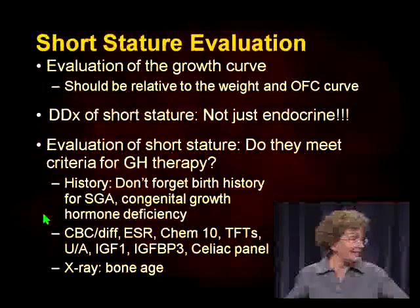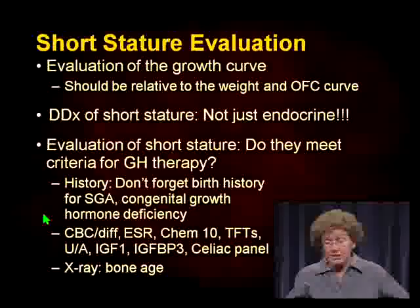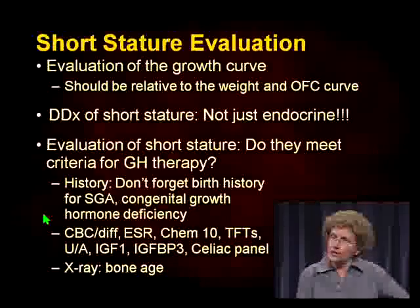Their birth weight and height and length, in the civilian sector, if they've moved around and haven't stuck with the same hospital. So anyway, you've got to figure out what their birth weight and height is, and if they were SGA and they have not caught up, they're a candidate for growth hormone. This is the workup that you should do before you send them to see an endocrinologist.